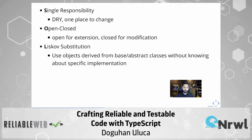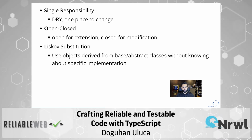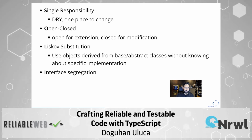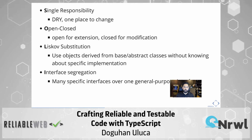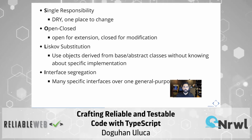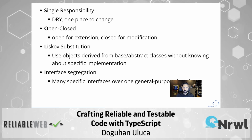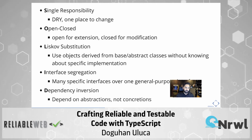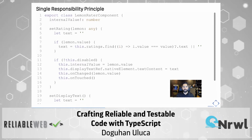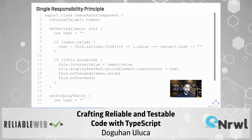objects derived from base or abstract classes should be able to leverage the code without knowing about the specific implementation of those abstractions. Interface segregation is about many specific interfaces over one general-purpose interface. So you should never have an IData interface or a database interface that just contains all of your types. And then dependency inversion is about depending on abstractions and not concretions. This is about passing interfaces instead of classes in between your services and components.